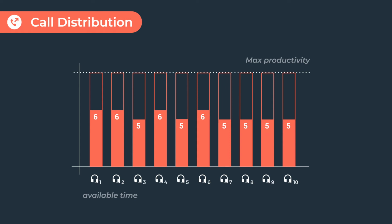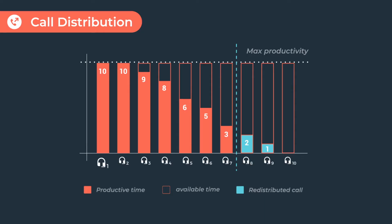As mentioned before, we don't know if this available time is 2, 3 or 5 minutes. It's pretty random, but we can see that agents mostly have the same amount of available time. If you set the skill levels of the agents, agent 1 has the highest and agent 10 the lowest level, then the call distribution will look like this.